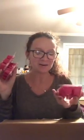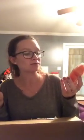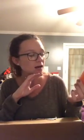We have three Christmas Cottage, the perfect big red gum. That's what it is. We have three Christmas Cottage Scentsy bars. This was the absolute perfect spicy scent that I just mentioned earlier. Got three of those. And then we have a brand new pumpkin fragrance with a new catalog. This is Porch Pumpkin. This is very nice.